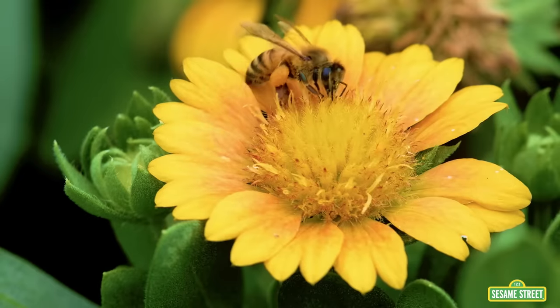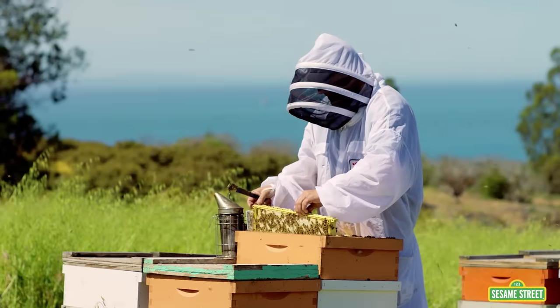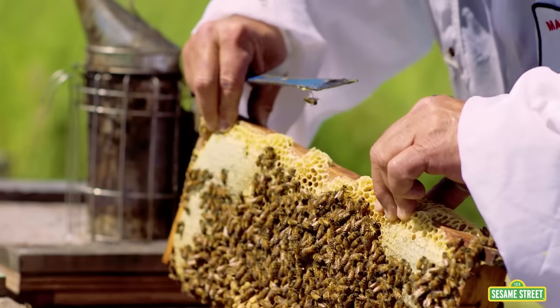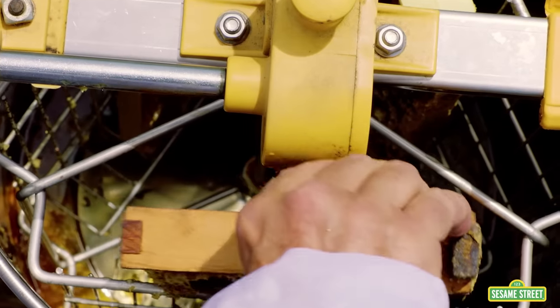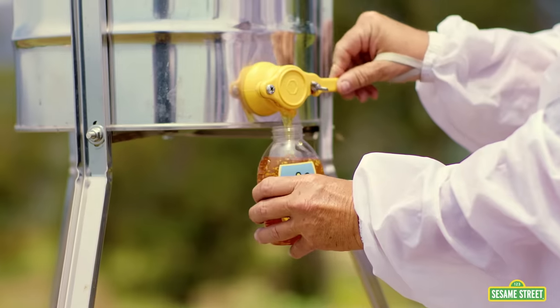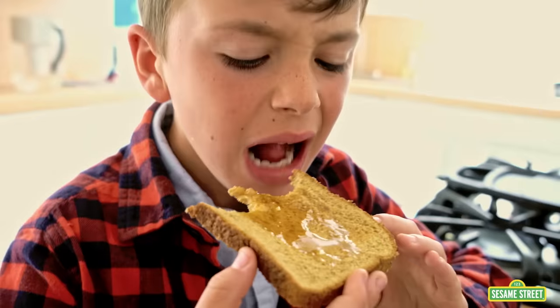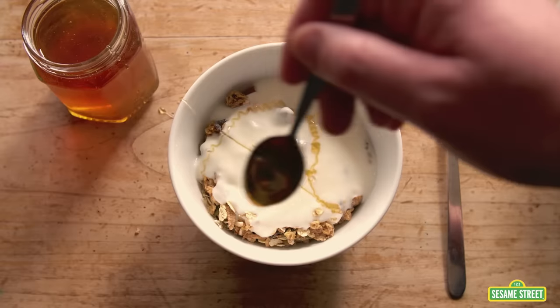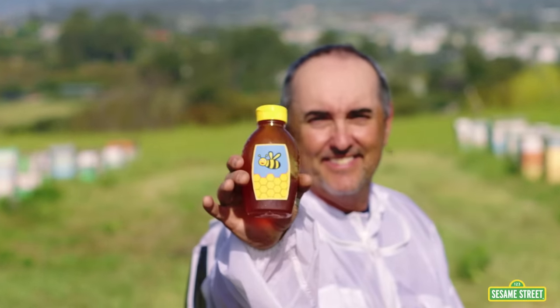After the bees gather nectar from the flowers, they bring it back to the hive to make honey. When the honey is ready, we take the honeycomb from the hive. Then it's put into a spinner. The honey is collected and eventually put into bottles so that people can enjoy it. Bees are the only insects that give us food. And here's some for you. Thank you, Mr. Beekeeper.